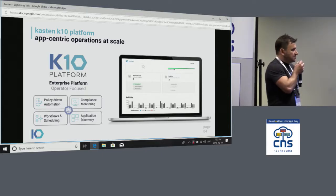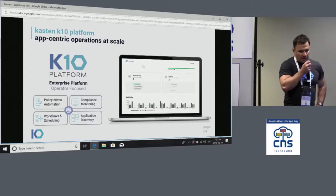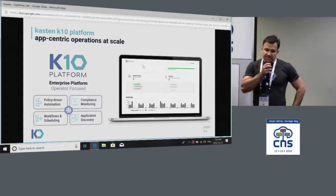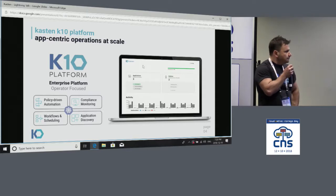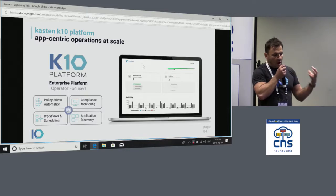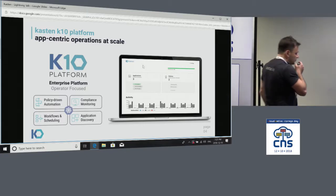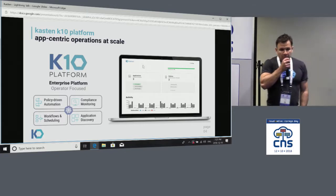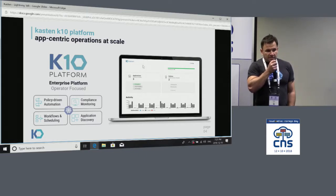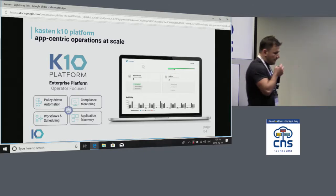And we've expressed this philosophy in the Kasten platform, which is our enterprise offering. This targets really cluster operators who are looking at operating infrastructure for the entire organization, multiple teams sharing these clusters, oftentimes multiple BUs. And for these folks, it's important that they're able to do all of this across a very large number of applications, like hundreds, if not thousands of applications. Oftentimes, they don't even know what these applications are ahead of time.